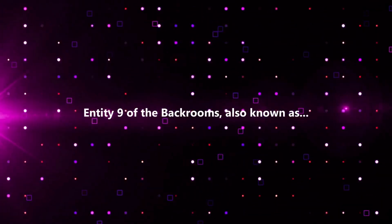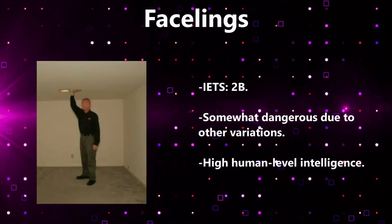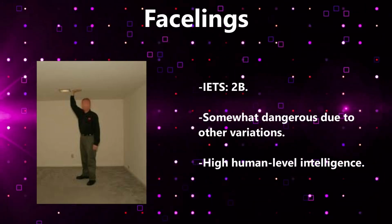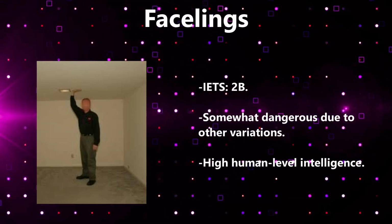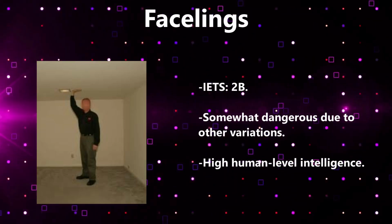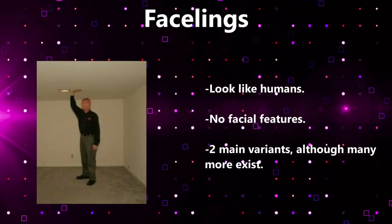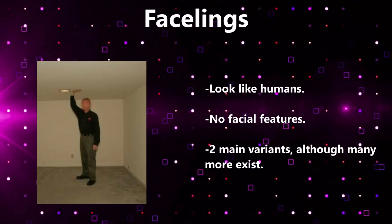Entity 9 of the Backrooms, also known as Facelings, have an IETS rating of 2B. This means that Facelings can be somewhat dangerous, but this most likely depends on the variations of the Facelings, which I'll get back to later. They also possess high human level intelligence. Facelings look like regular human beings, but something seems off. That's because they don't have any facial features.